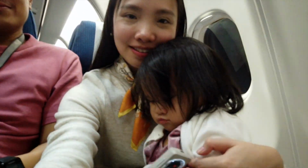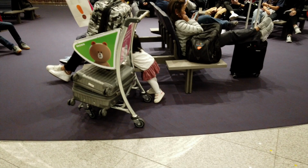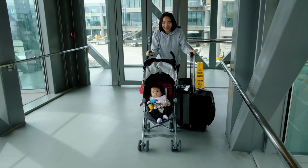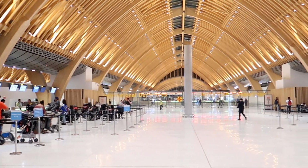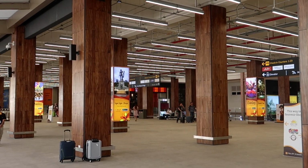Before the pandemic, our family traveled a lot. We've already made travel plans for this year, but COVID-19 happened. All our travel plans, both domestic and international, were canceled. This is fine because, of course, safety is our first priority. But now, we've started to open up the country to tourists and domestic travel.